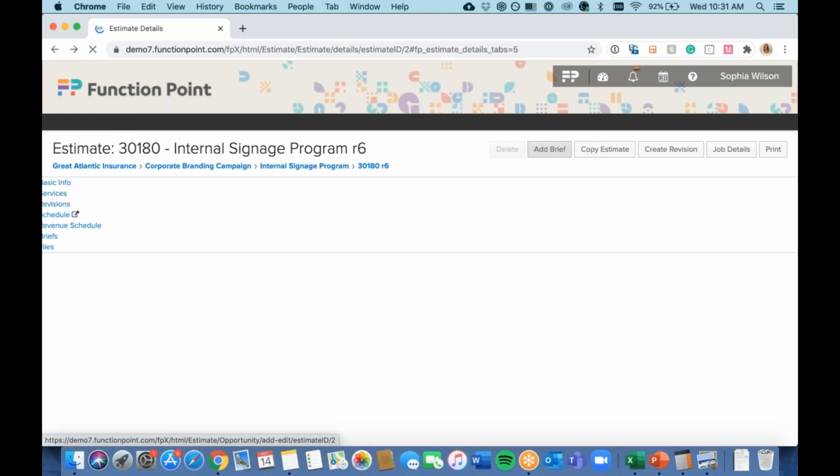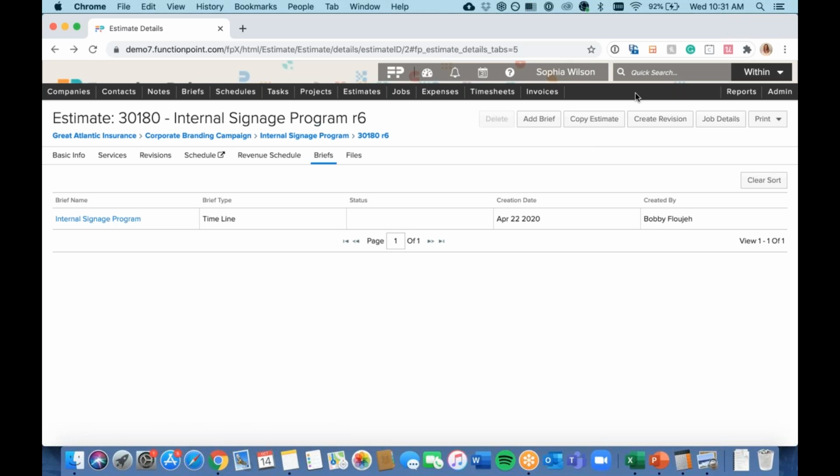Great. Okay, I'm going to dive into the back end of the system now and talk about, again, how we can go ahead and create some of these templates within Function Point. One last call for you here, Jimmy. Was there anything in relation to these workflows that you wanted to make sure we tackled before I did that? No, I do not, actually.